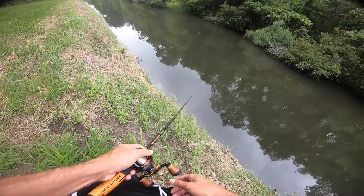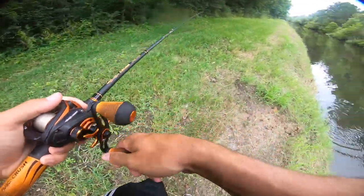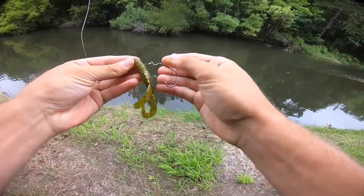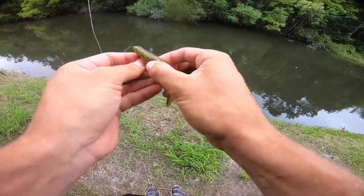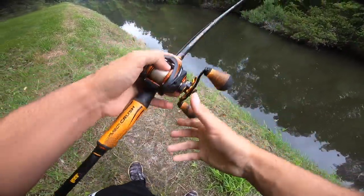He's not that big. Look, he's about to eat it. He's about to eat it. He ate it. No, no, no, no. It's okay. It's okay. That fish was almost like 4 pounds. It's like 3 something. Holy cow.